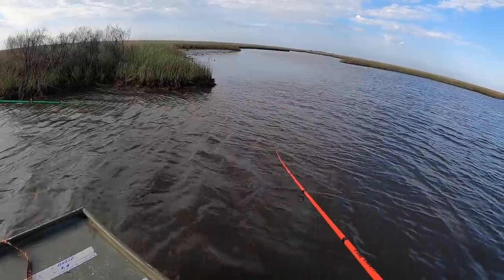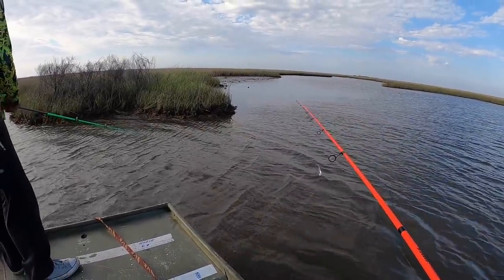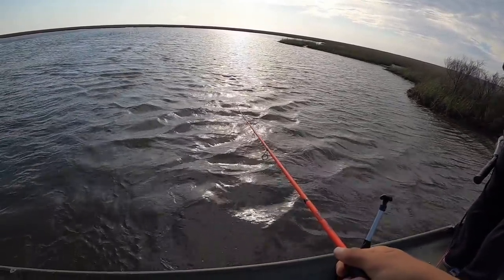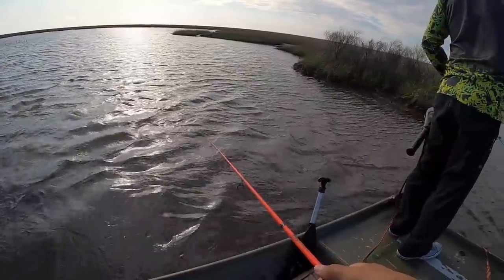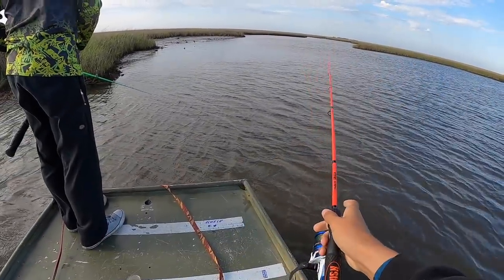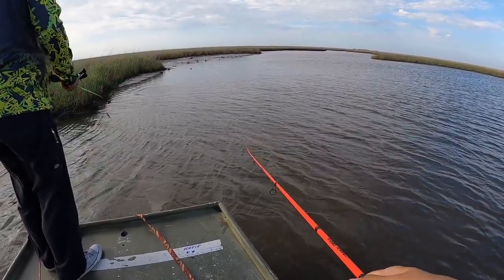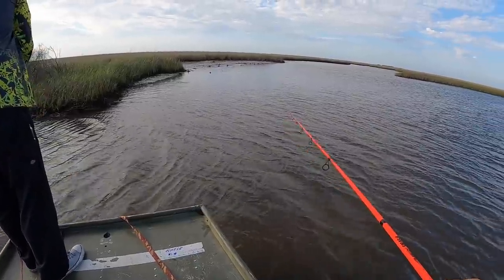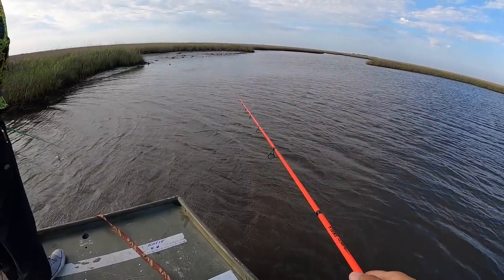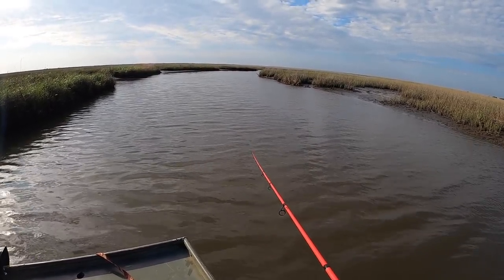Oh my god. That's a bunch of them. Will they eat after they've already kind of like... Oh yeah, they're still feeding. They're gonna feed till about 10:30. I don't know if they ever spooked or not. They're feeding. That was one. Oh my god. There was one right there too. Oh yeah, I see that.